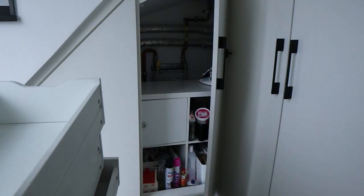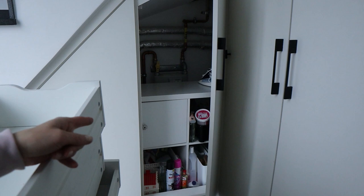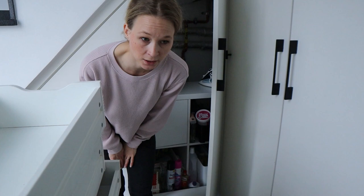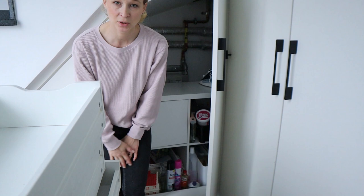So in there are all my cleaning supplies and also some extra toilet paper. I do need to refinish a little cabinet which should go into our guest bathroom downstairs, and then I want to put the toilet paper and all of these things in the guest bathroom.